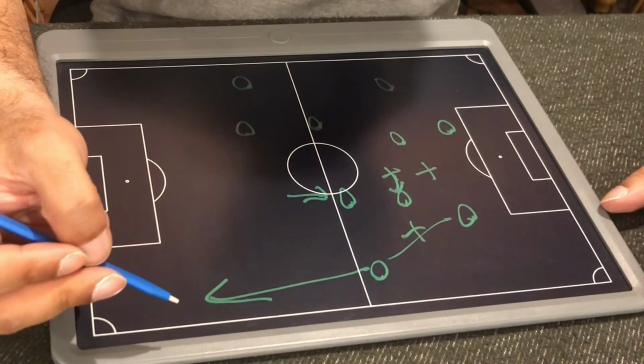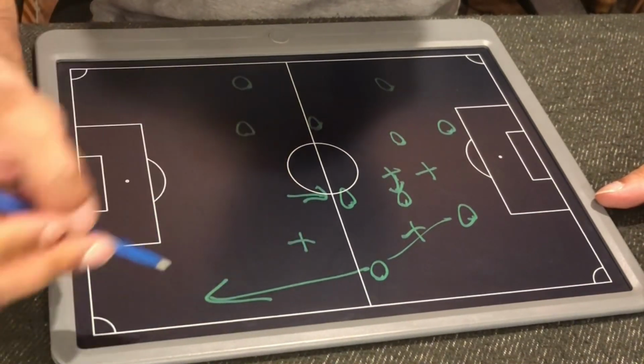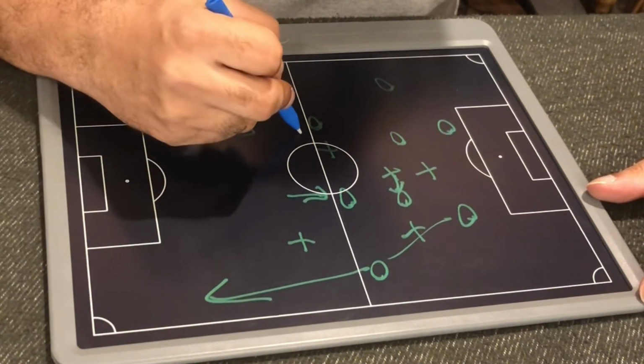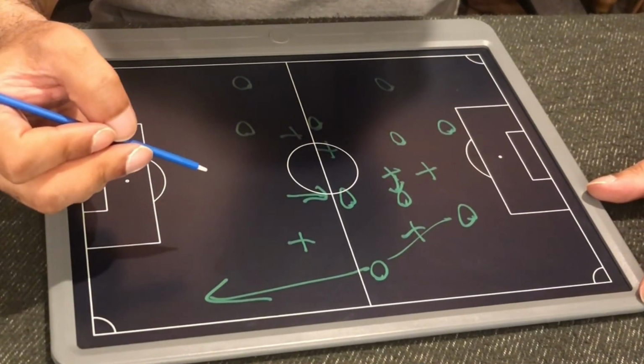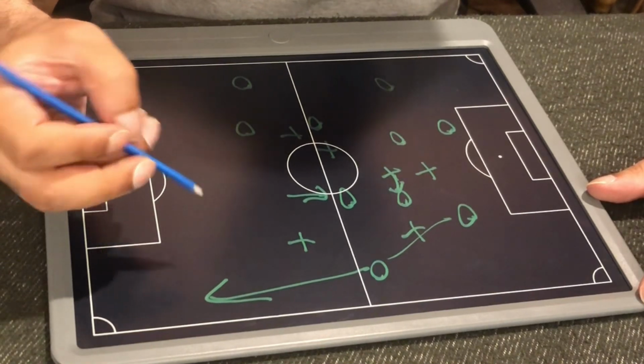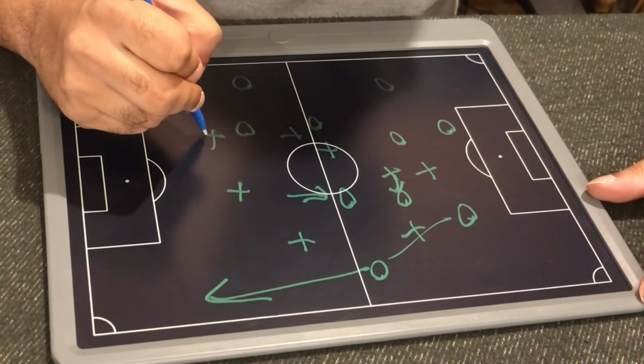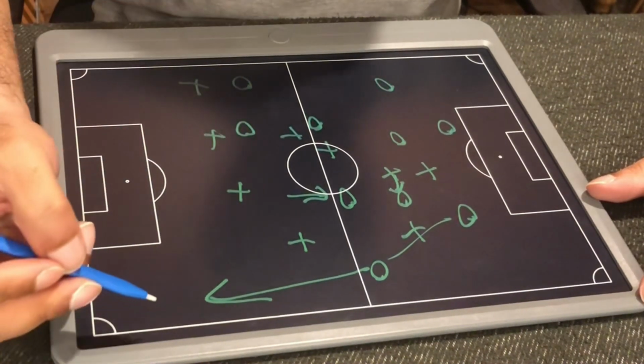Trent Alexander had gone off at the time, and so we have Bradley over here, we have McAllister over here, we got Gravenberch here as well, trying to press Rogers, and then we got Konate, Van Dijk, and Robertson.